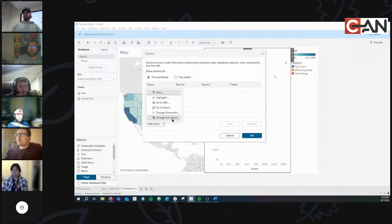So the first one, let's just keep it simple and choose filter here. So adding a filter action is going to look like this. There are a couple main sections here.